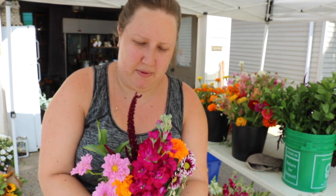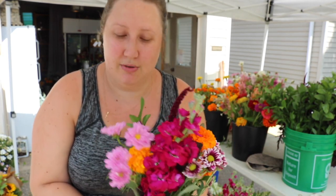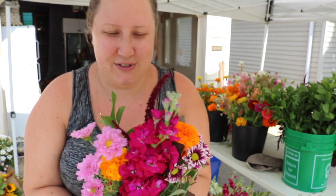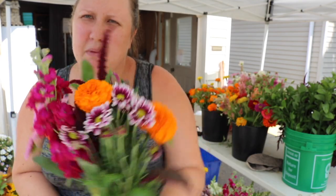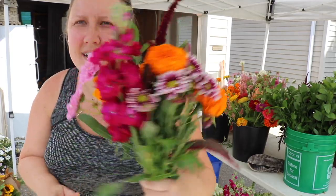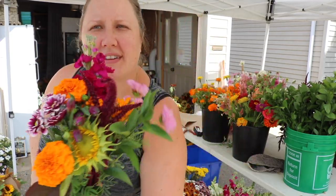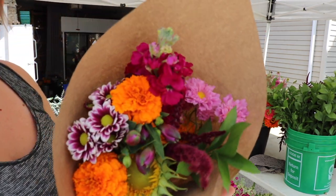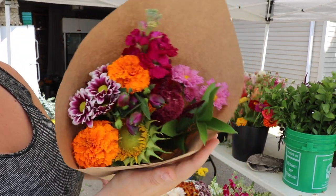Our town is lucky. We have one of the top exporters of alstroemeria right here, grown in our hometown. So I love getting local alstro to put in my bouquets, especially my market bouquets, because I can go directly to the grower, and I love doing that. So this is another one, a little bit more colorful, very pretty. And then here is what it looks like wrapped.